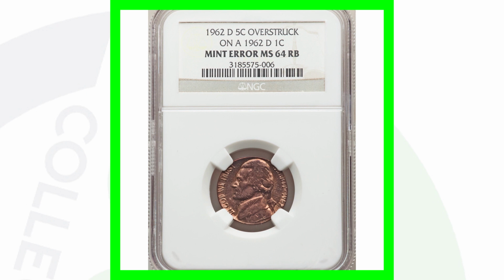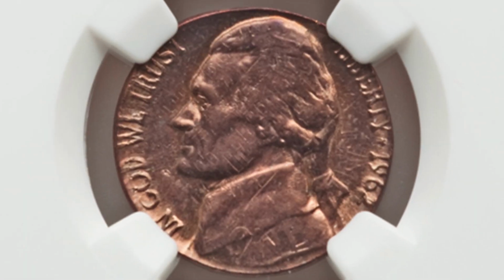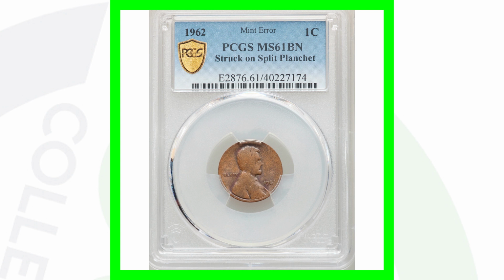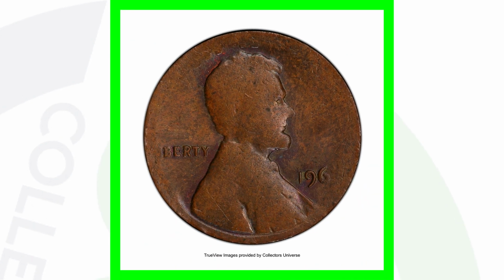Now this next one is not a penny, however it is a 1962 Jefferson nickel design that was overstruck onto a 1962 1 cent coin, a Lincoln cent. So that's really cool. This coin ended up selling for over $1,500.